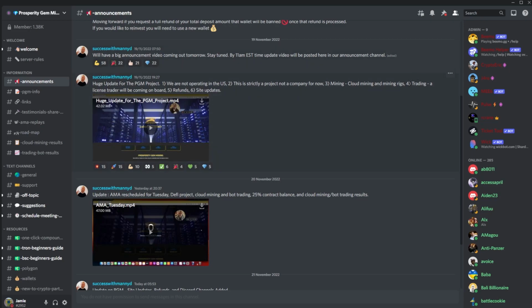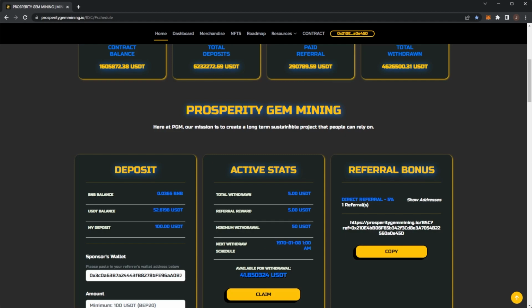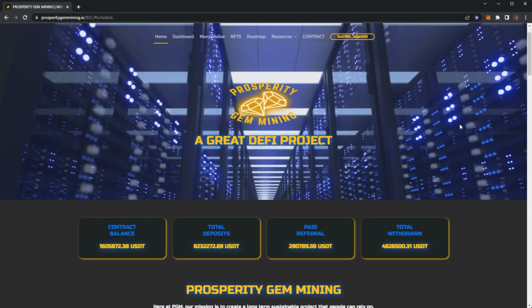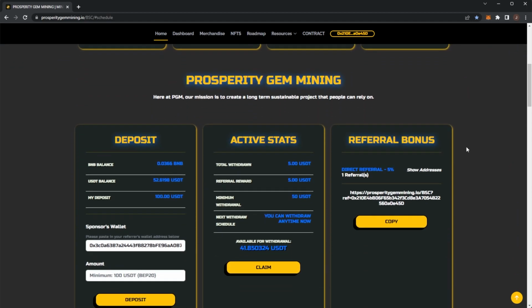And the big thing at number 4 is trading. A licensed trader will be coming on board for the team. So again, currently they were just using mining rigs to generate these returns. However, they are having a licensed trader come on board. And a lot of other projects who have had trading to generate revenue, etc., to pay the returns have been using trading bots, etc. And again, a trading bot can be okay, but I feel like they're pretty risky in a sense because it's not a human controlling it.